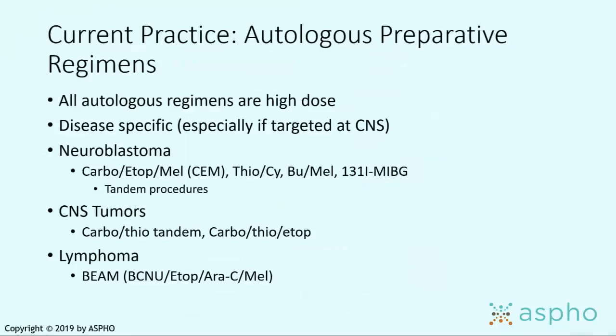Now, currently, for autologous patients, we have a couple of preparative regimens to keep in mind, something called CEM, carboplatin, etoposide, melphalan, that's used for neuroblastoma, and thiotepa cyclophosphamide. This is the classic tandem transplants that we're doing now as standard of care in the Children's Oncology Group. The Europeans are using BuMel, and sometimes I-131-MIBG is used for neuroblastoma as well.